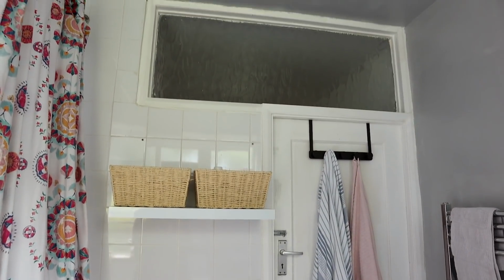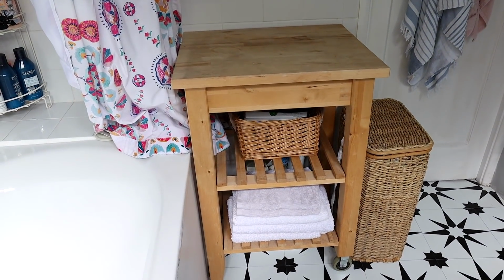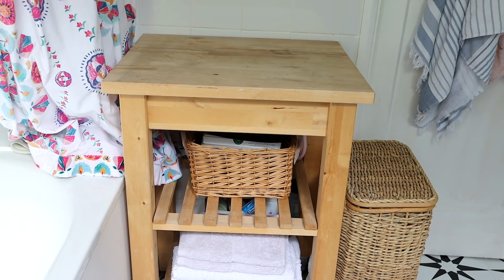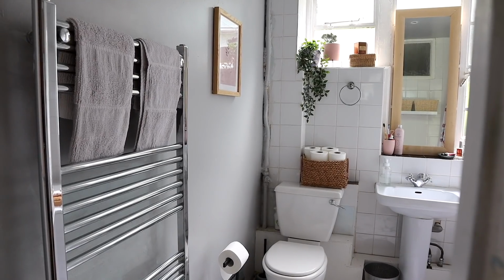I've just got a shelf that I put up so I can put some of my products in those baskets. I've also got a butcher's block, which I know is a bit unusual to have in a bathroom, but once again, this is part of the furniture that came with the flat and it fits well there, so I make it work because I need the storage. Let's move into the bedroom.